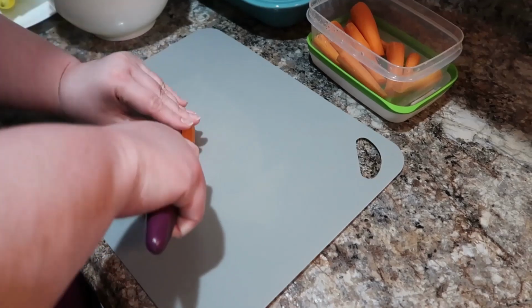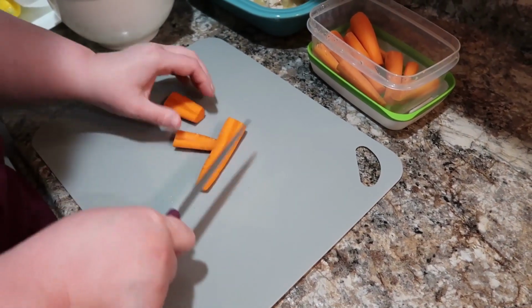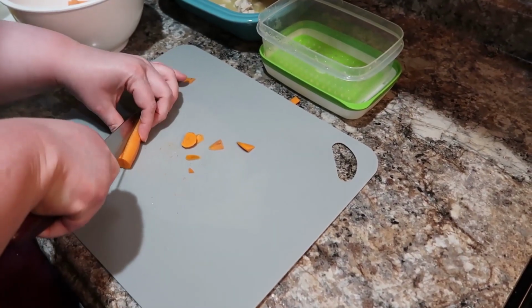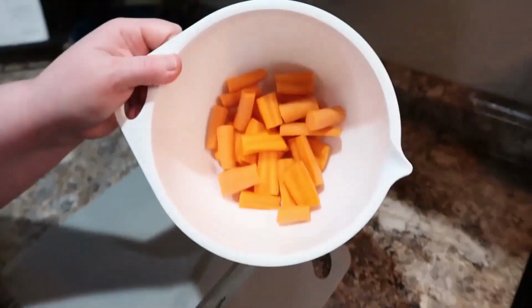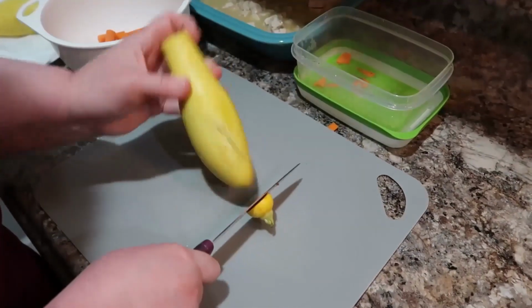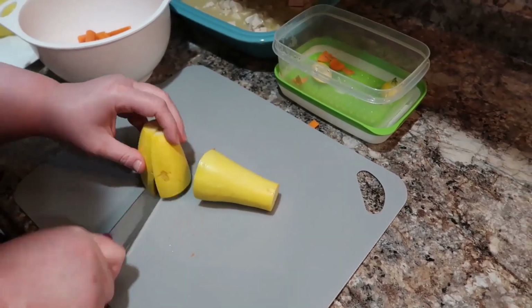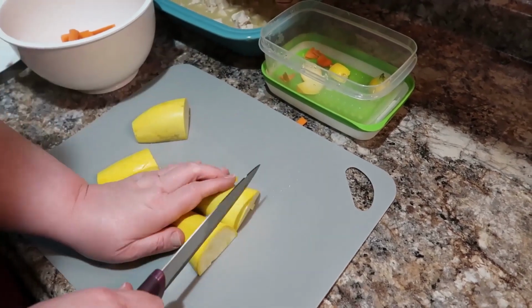While that was cooling just a few minutes, I went ahead and chopped up some veggies so that I could roast some veggies in the oven alongside this. I've just got some carrots, and I'm also going to cut up some squash and get those going. I love roasted veggies. They're always so good. And it's a good way to get in some additional vegetables, especially with something that was kind of rich like this, which has more of a gravy taste to it.